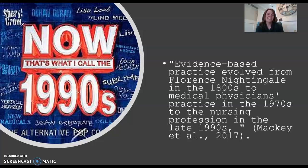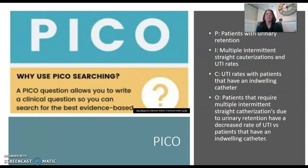And then it wasn't until like the 1970s that physicians' practice really started to embrace some of that evidence-based practice and involve it in some of their order sets and things like that. And then finally in like the 1990s, nursing really started to embrace that in the hospital setting and the acute care setting. So that brings us up to speed with what I learned before I started this.